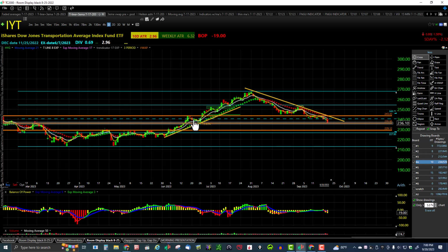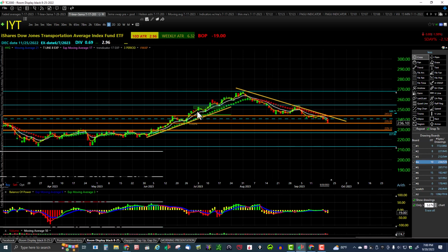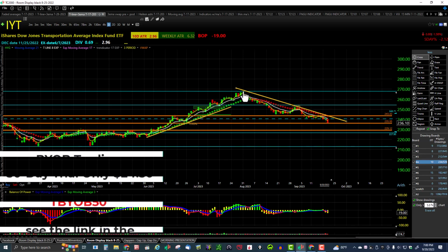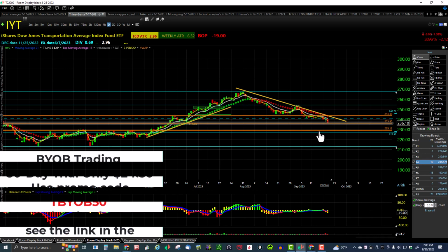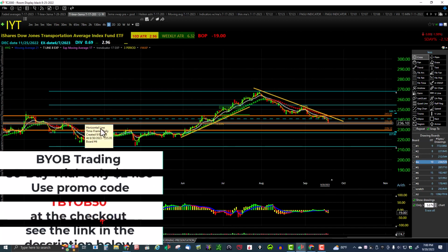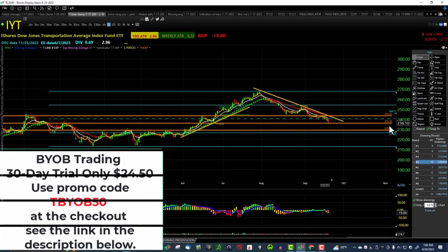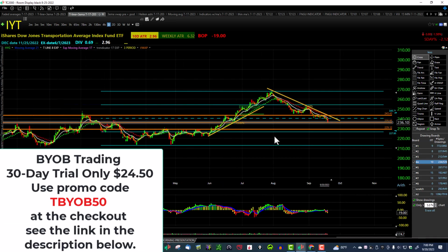There's no consolidation here. You've only got 2 and 3 day consolidations, and of course you can see what happens when price starts to break down. There's nothing to catch it, so they probably won't have anything to catch it till about right here and right here. So 229 and 235, 236. All right, so there's IYT.